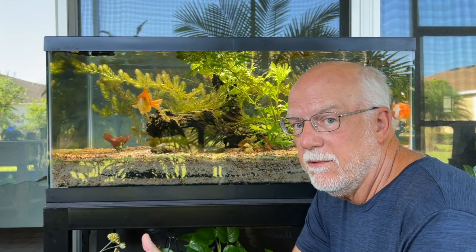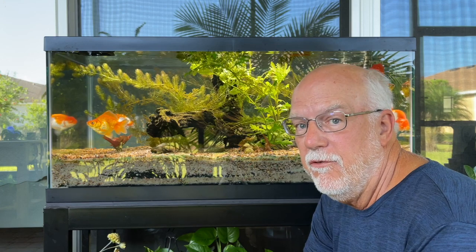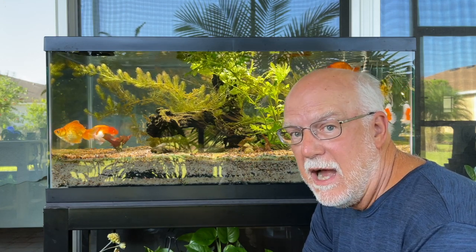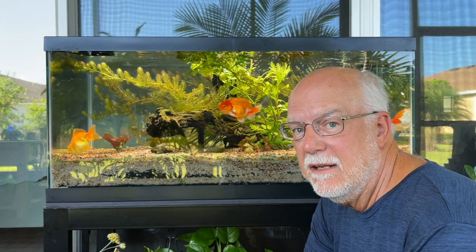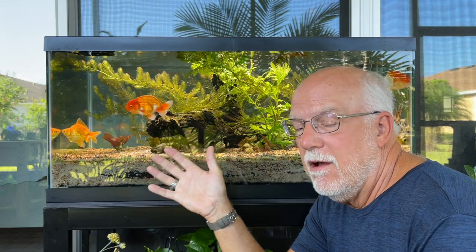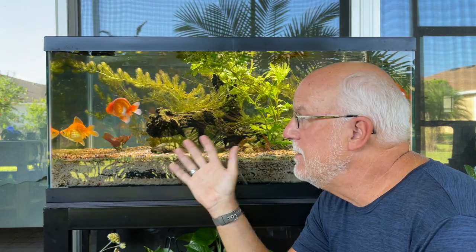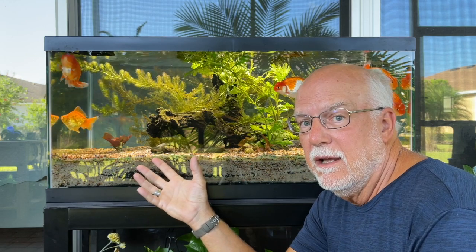Look at them, watch them. They're constantly digging in the substrate. They're constantly picking on plants. They're constantly looking for food. They never stop looking for food because they are constantly eating. So what I found out because of this, because once you get a lot of algae in your aquarium, which I'm trying to grow right now, they will constantly be picking on that algae 24/7 until the lights go out. That is what they do.